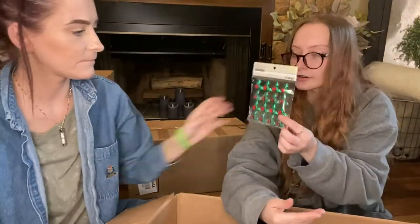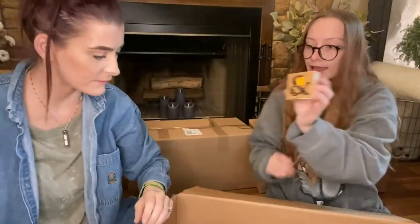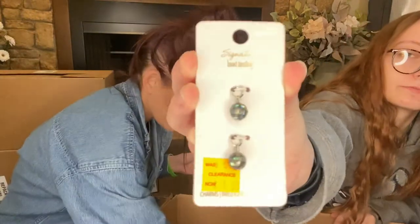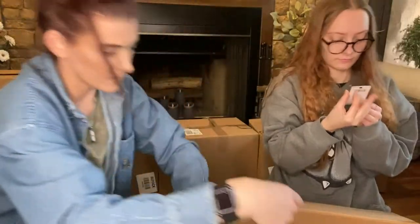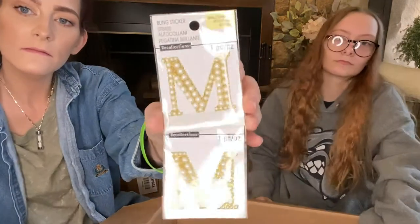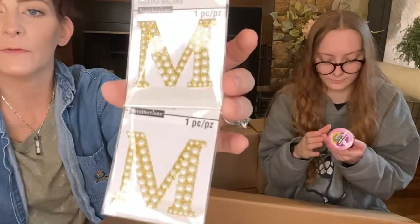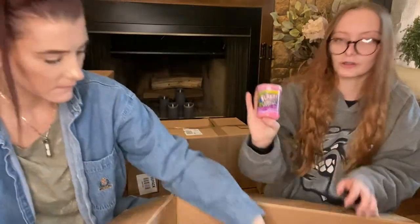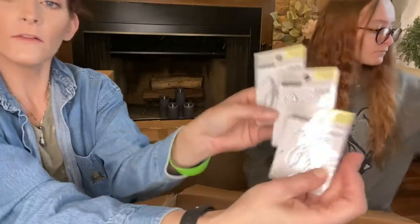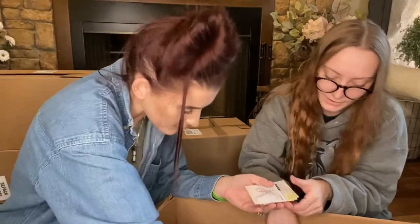Oh, look at these stickers. Oh, those are cute. Our Happy Planner pages are going to be lit. Stamp. We got an ampersand stamp. Like beads. Oh, they knew this box was for me. Look. These are bling stickers. M for Mac. We've got some putty. And Carissa, look, bling stickers that have K's for Carissa. Just for you. Made for you.